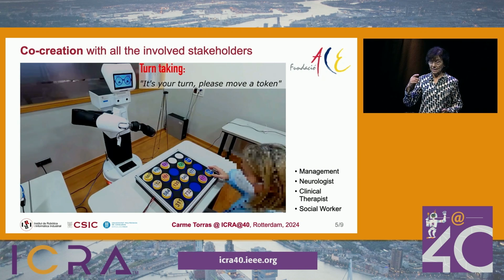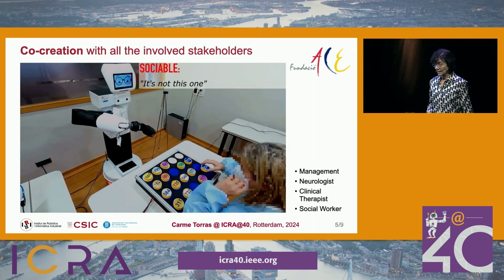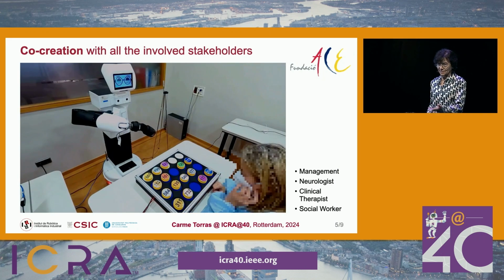And this decided us to put this face on, printed with a 3D printer, and to give direct reinforcement or feedback. And also we sensorized the board so that when a token is picked, the robot knows which one it is. So this is a short video showing, well, the voice is in Spanish, and there is a translation in the board. So you will see that it provides reinforcement.